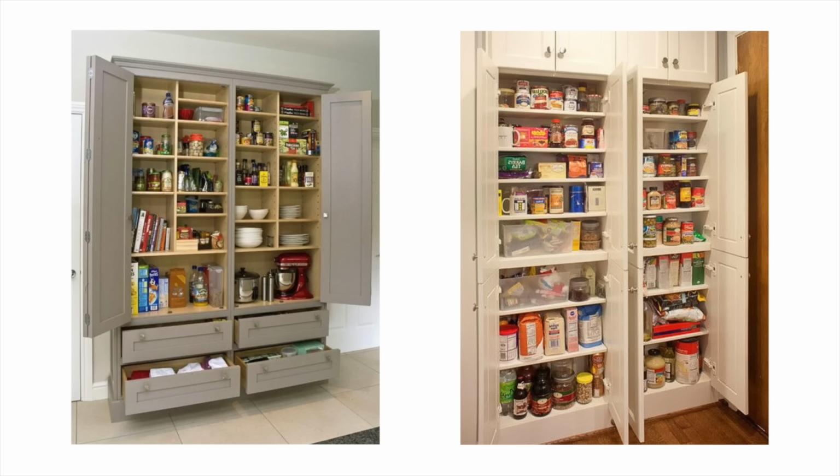Plus, the shallower depth means that items stored are easily reachable, eliminating the all too common inconvenience of digging through deep cabinets. In fact, having full height shallow cabinets as pantry style storage is a really functional design and cabinet choice regardless of how big your kitchen is. Shout out to Mark Tobin for this one.